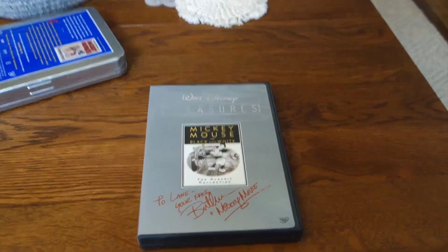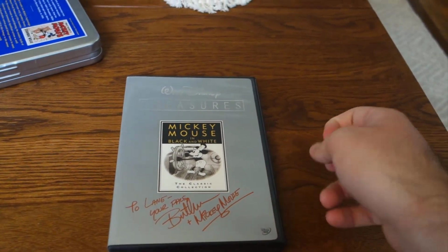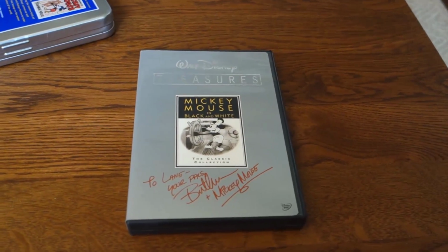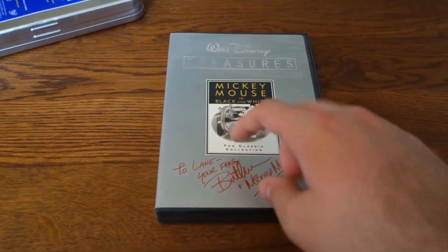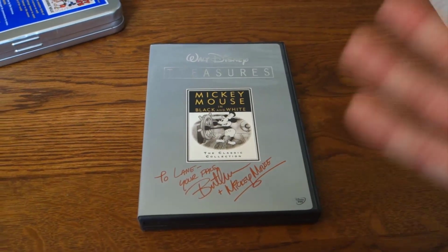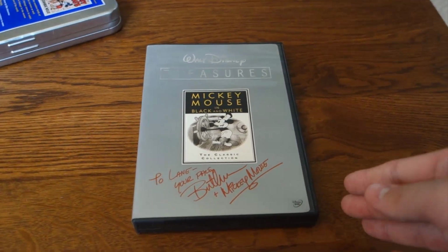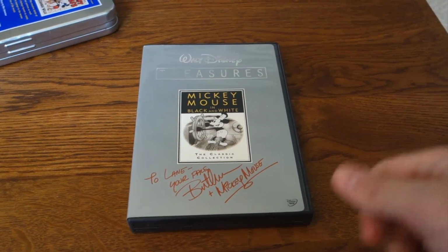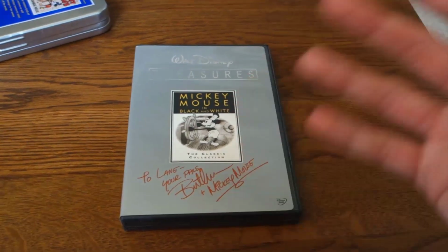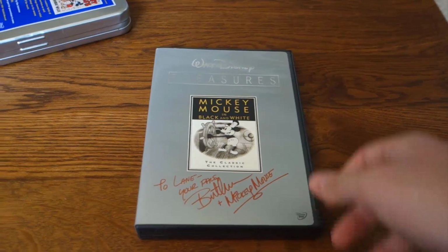So after I obtained this DVD, I thought it would be a great idea to get the cover signed by Mickey's voice actor, and I also did meet Kaitlyn Robrock, the current voice of Minnie Mouse, and I had her sign Volume 2 Mickey Mouse in black and white since they were the only Treasures DVDs I had at the time.